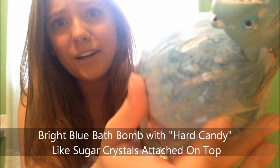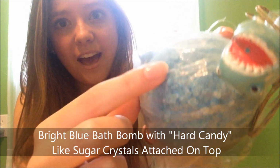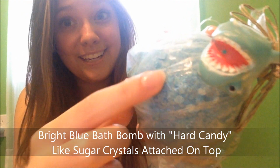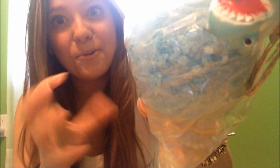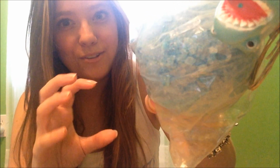And on the top, there are actually sort of crystals. I call them candy sugar crystals. I'm not exactly sure what it is on top of it, but it's got sort of hard rock sugar type crystals on top to make it a little bit of a unique bath bomb rather than just a plain blue.